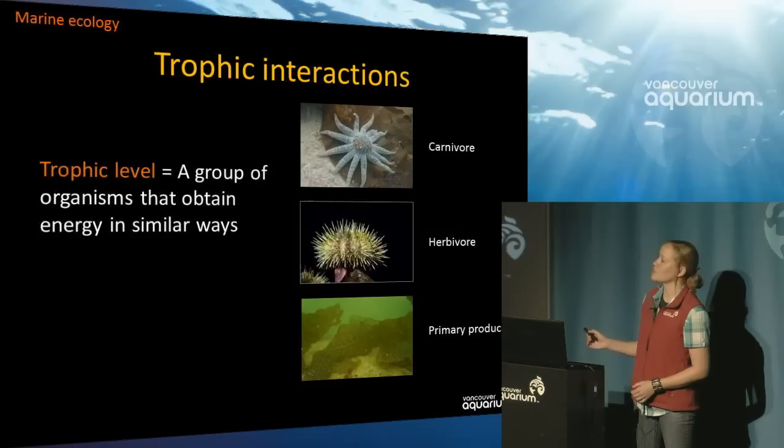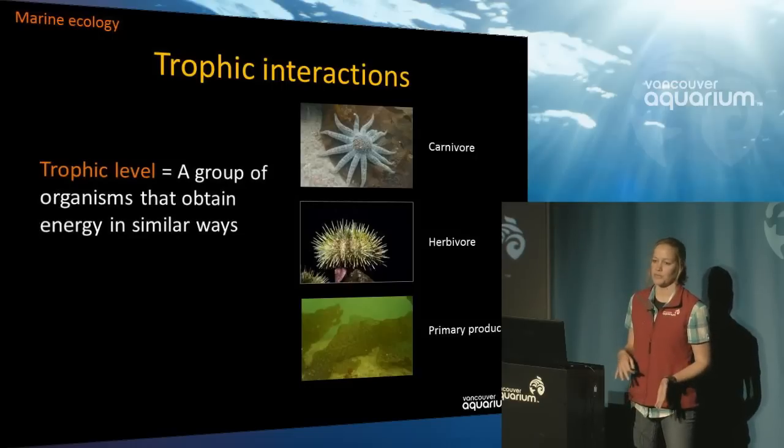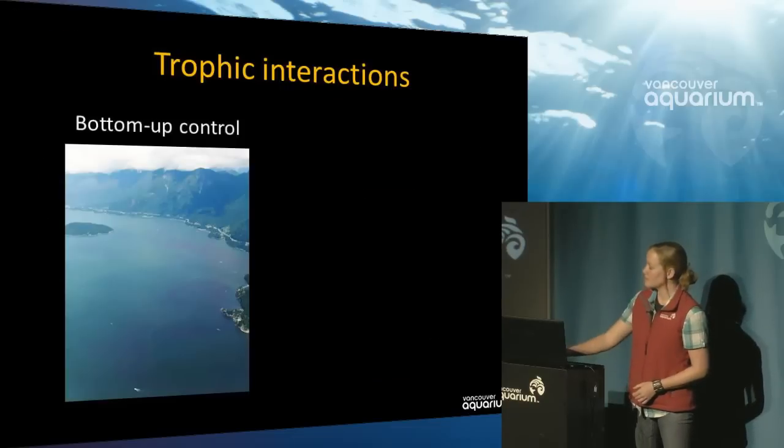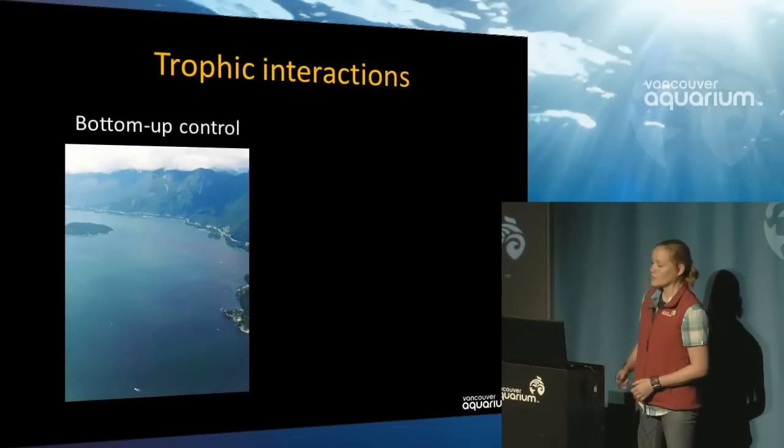The second level, the herbivores or plant eaters, are consuming the primary producers. And then the carnivore or predator will be consuming the herbivores. And you can have multiple trophic levels in each division. Trophic levels can regulate populations. So ecologists like to talk about either bottom-up controls or top-down controls.